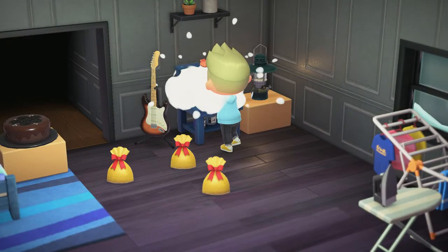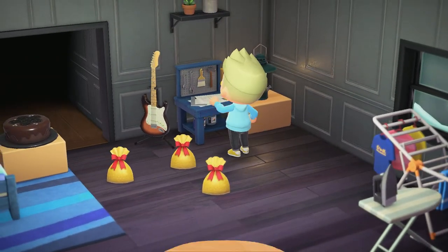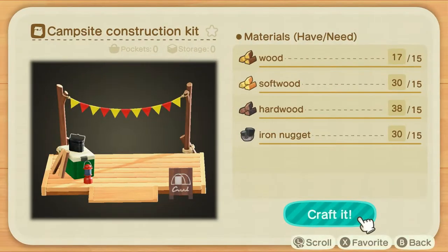Oh, wait. It said the campsite was craftable. Do I already have enough? Oh, I thought I needed like 25 wood. I only need 15. Yay!